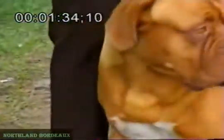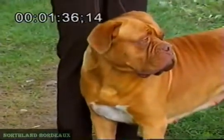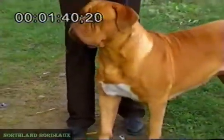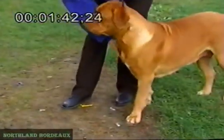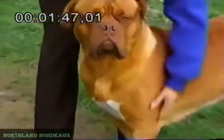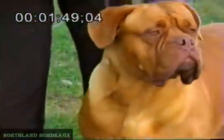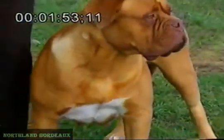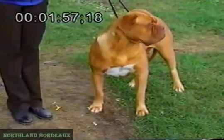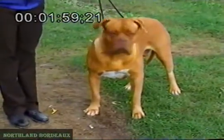The front is extremely solid. There's not much wrong with that. Quite broad, quite deep set, lovely quality of neck. The bone goes well together with this size. Again, to be hypercritical, she could do with a bit more perhaps. But what I like extremely much in this bitch is her ribs and the quality of back and loins.